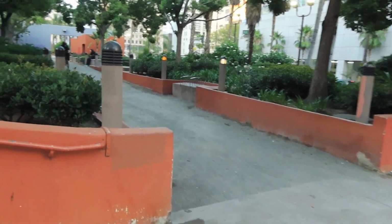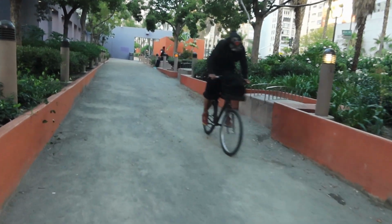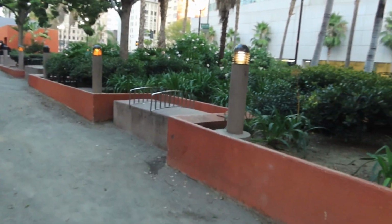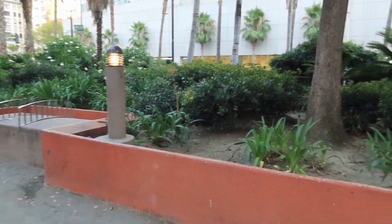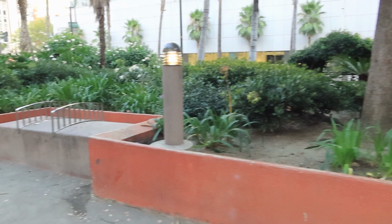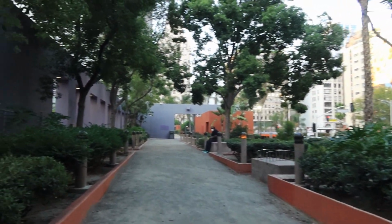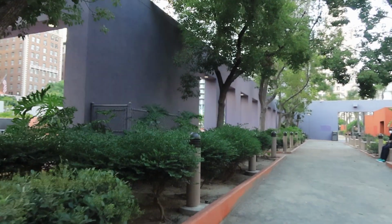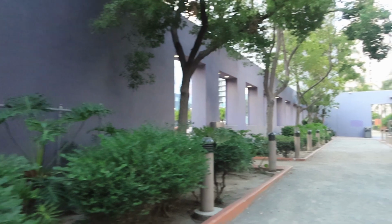But this is actually the only part of the park I kind of like. I'm not gonna lie, it does turn into a little bit of a heroin den at certain times. So it's not a place that I particularly like to hang out in personally. But it is in the shade. Pretty much serves its purpose. But again, that purple wall, if the purple wall wasn't there, it would be much better.